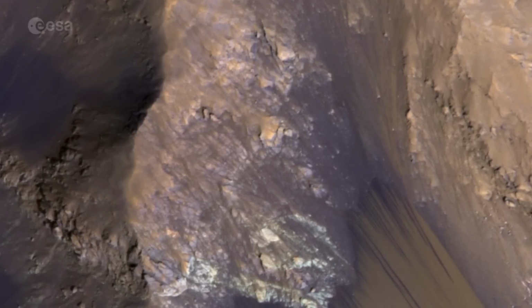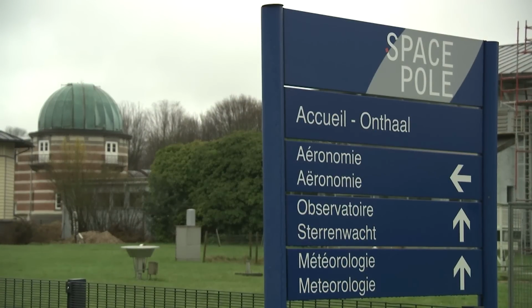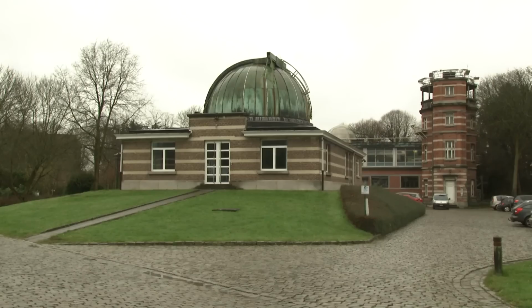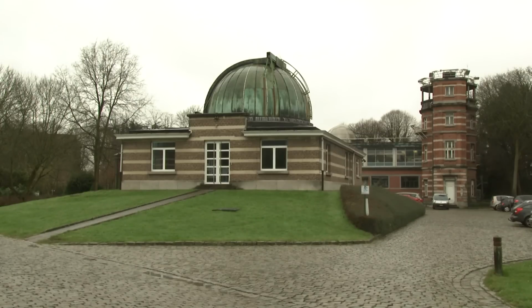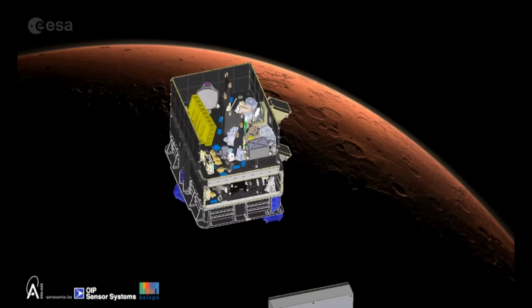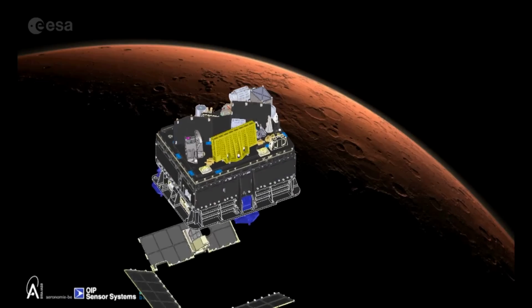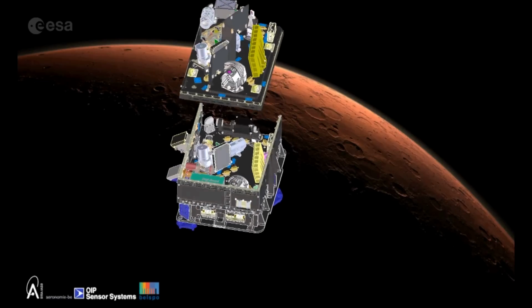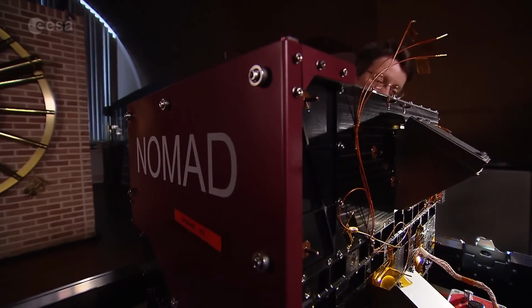Also on board the orbiter is the NOMAD instrument, built at the Belgian Institute for Space Aeronomy on the site of the Royal Observatory. NOMAD will be the first high-resolution instrument of its kind around Mars. It consists of 3 spectrometers, 2 working in the infrared and 1 in ultraviolet, and it can identify trace gases, such as methane, in the atmosphere.